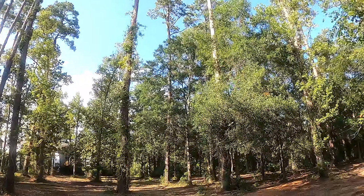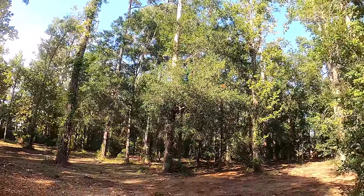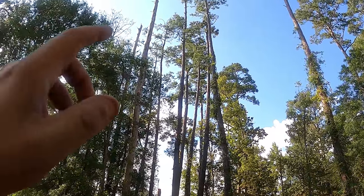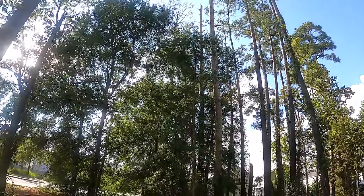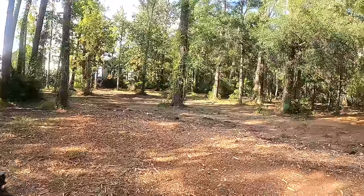1, 2, 3, 4. They're everywhere. It's mostly pines everywhere in here. But I don't do Widowmakers. Taking down something like that can go wrong about 100 different ways, and none of them are good. Especially this close to the street right there. No, I don't do that.